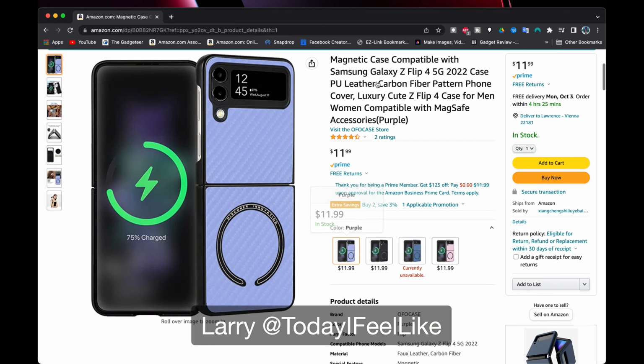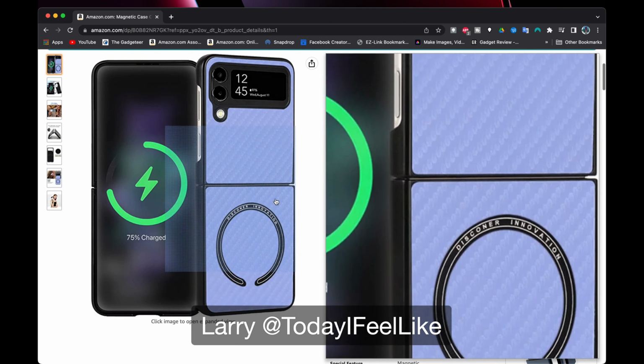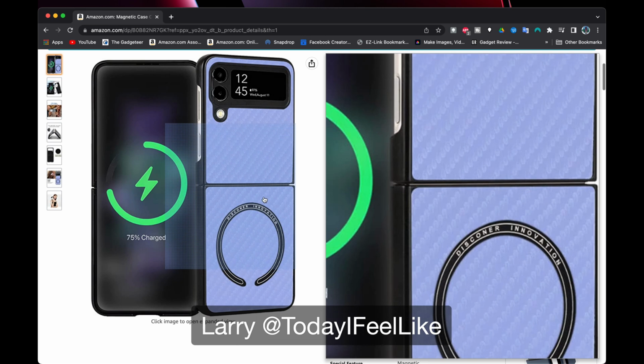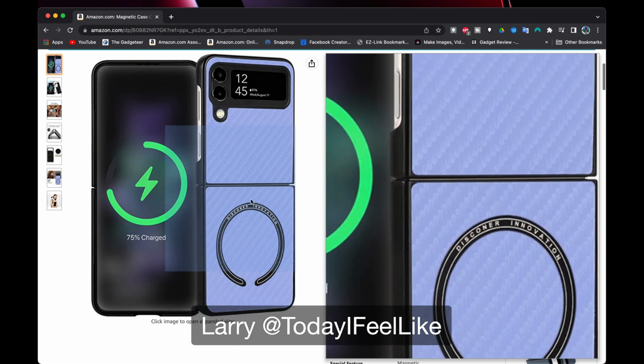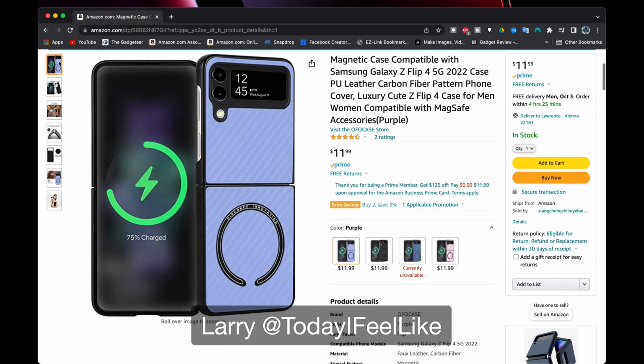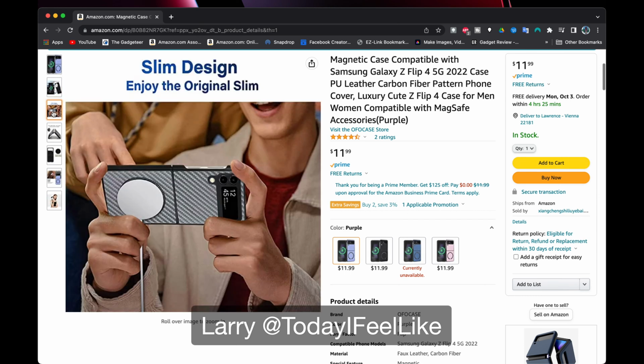We can see it says magnetic case compatible with Samsung Z Flip 4, and it says compatible with MagSafe. You can see there, this is the magnets that's there. This should have been underneath. The way they designed this, where the magnets are on the outside, is a real problem. They should have put this underneath the surface of the case so that it doesn't actually come off. But this is what it's supposed to do. It's supposed to be able to handle the MagSafe puck on there, and you can charge while using it.